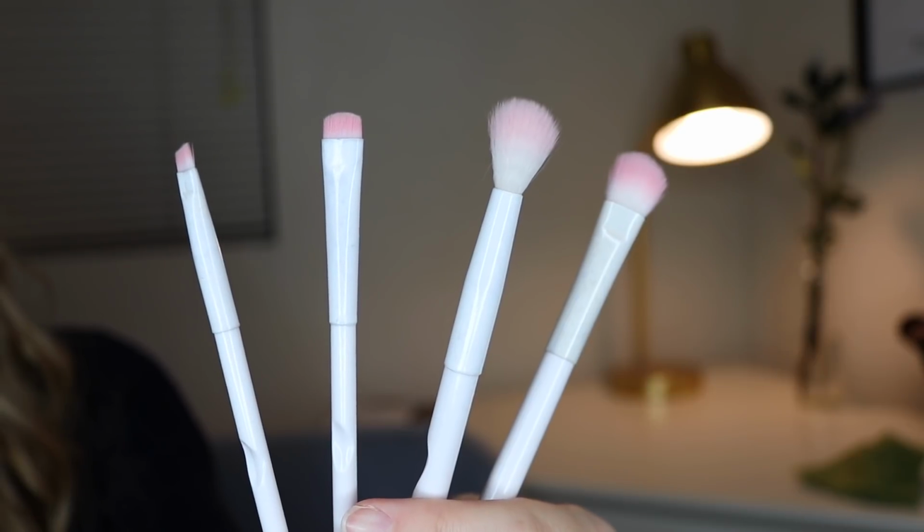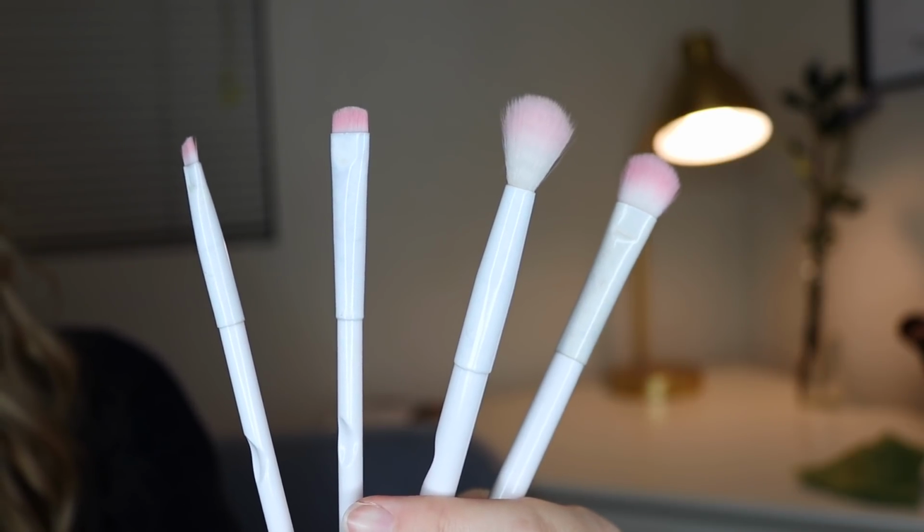And then the eye brushes. I have their large eyeshadow brush, which is almost a fluffy shader brush, and that's really useful for a lot of different things. It's good for packing shadow all over the lid, but it's also good for blending out too, so that's nice. I also have their crease brush. This is one of my favorite crease brushes. It's so fluffy. It's a little bit of a bigger crease brush. I love that crease brush.